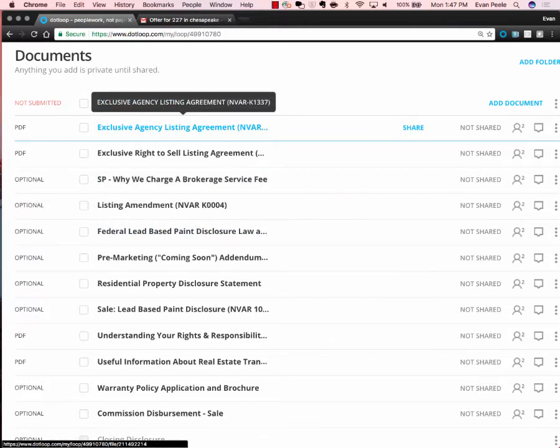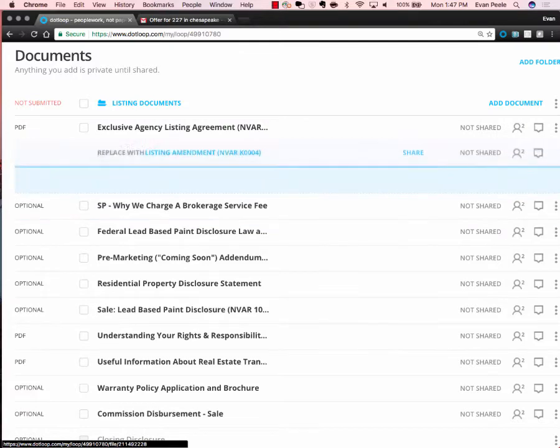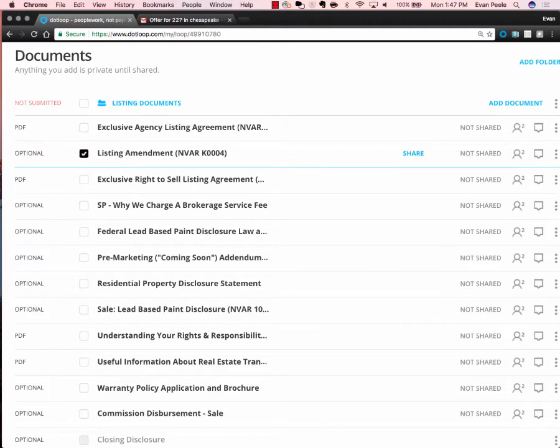With these documents, I can open up each one by clicking on the name of it individually. I can move these up or down if I wanted to. If I wanted to work with all of the documents at once, I could check the box to the left of the folder name. That's going to select all of my forms. If I just want to work with a few documents, I can just check off those few.